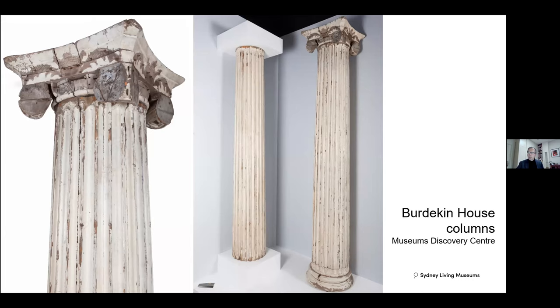The display helps to tell some of the stories of Burdekin House and St Marlowe and will ensure their preservation for the future. However, the salvage material at the Museum's Discovery Centre also serves to remind us that these remnants are out of place. Their original purpose no longer exists. And hopefully it will raise some questions about how we have treated and perhaps continue to treat our significant historic places in Australia. Thank you.